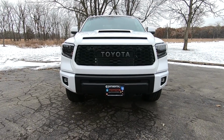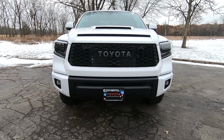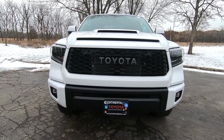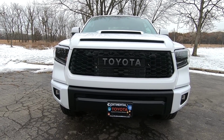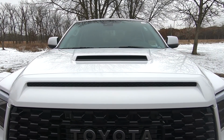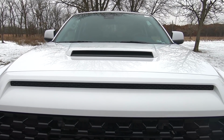Starting with the outside, there are many things that make this TRD Pro Tundra stand out from the rest of the trims. Starting with the front, you see that giant black grille with Toyota stamped in the middle. That's a clear giveaway. And if that wasn't enough, take a look at the dual hood scoops. When one isn't enough, go ahead and add another.